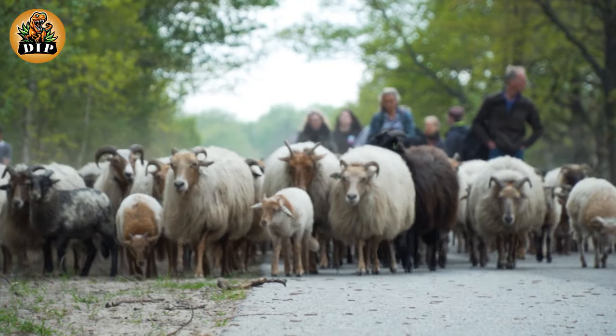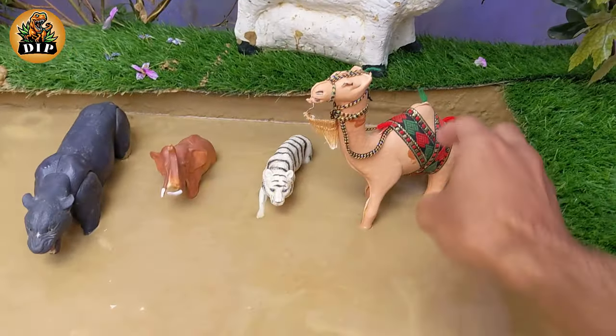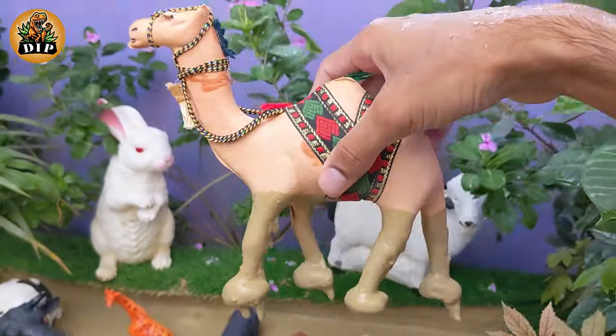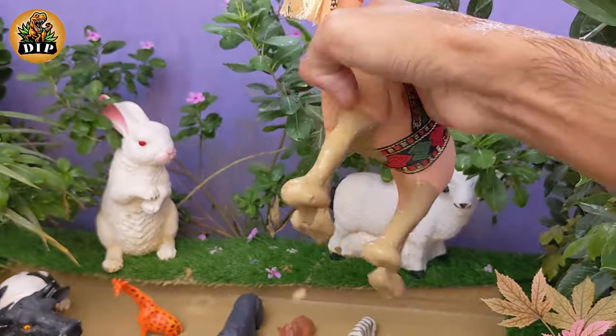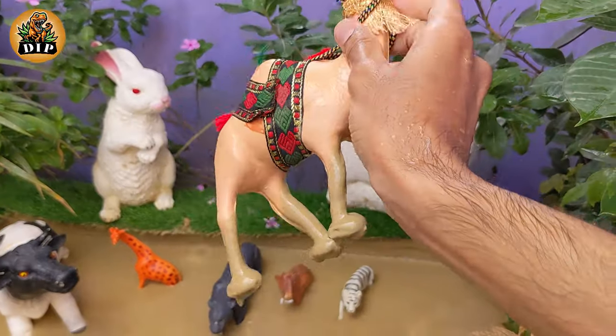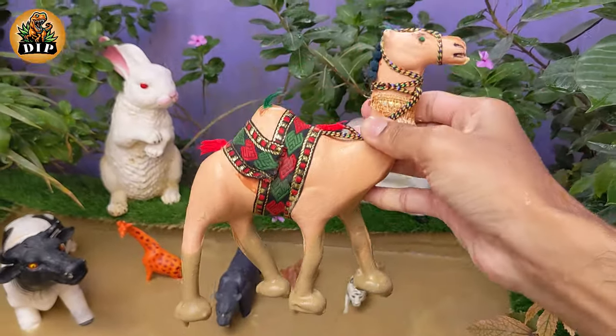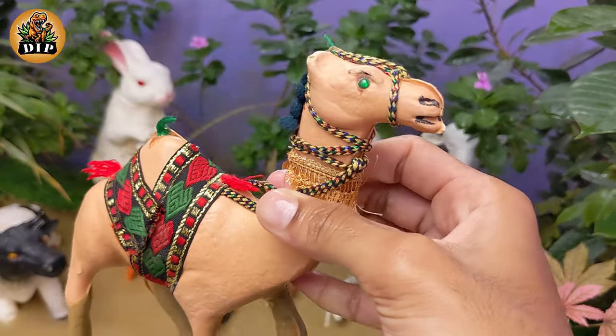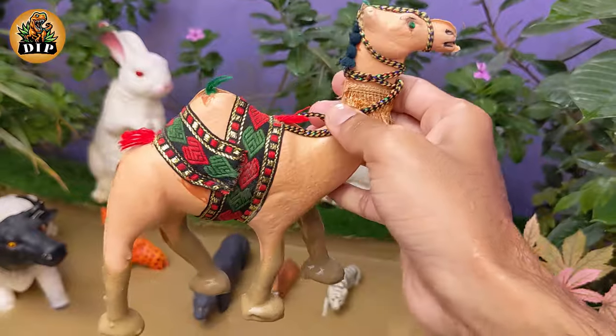And the next animal is camel. Bactrian camels can be found both domesticated and wild. At shoulder height, the Bactrian camel stands 5.2 to 5.9 feet tall, and has a length of 10 to 11.5 feet.